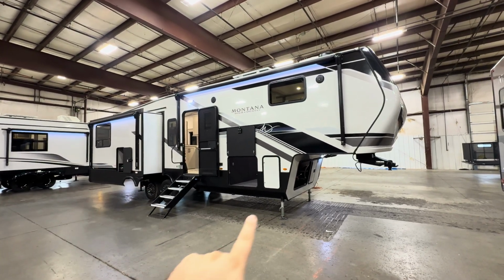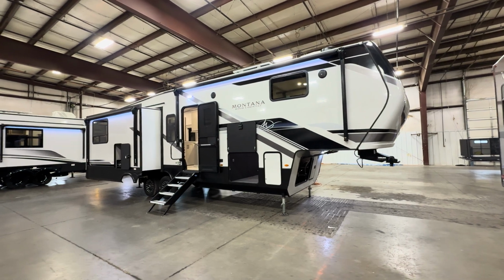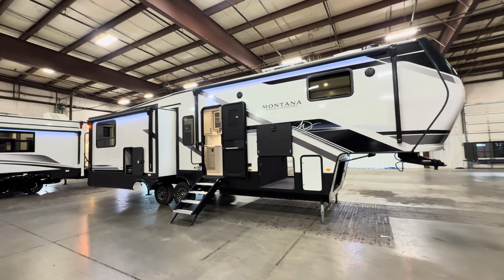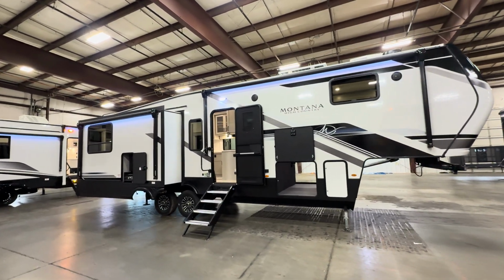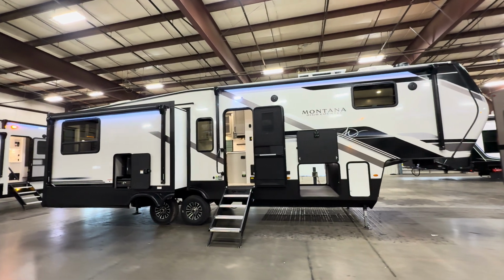So you still get auto leveling, but instead of the hydraulic auto leveling, these are going to be electric auto leveling. On the inside, you're going to have a little bit of a different, less expensive fascia, but it still looks fantastic. So pretty darn cool.